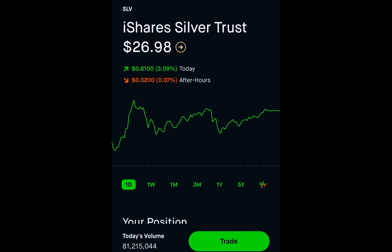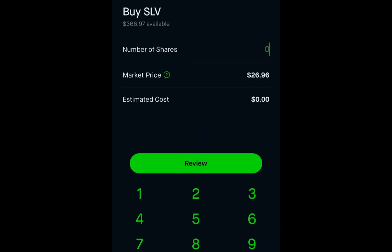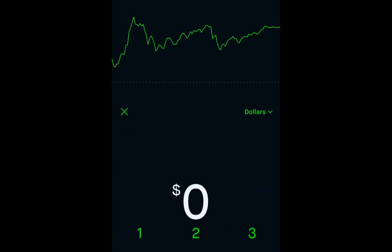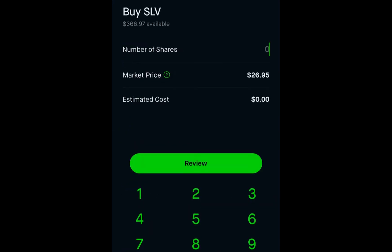Now I clicked on SLV. This is iShares Silver Trust. Now if I wanted to purchase any more of these, I can click trade, buy, and click in the top right corner where it says shares, and I could buy in dollars, saying I just want to buy as much as I can with $100. So I would hit buy in dollars. Or I can hit trade, buy, and let's go back into shares and say I wanted to buy 4 shares.